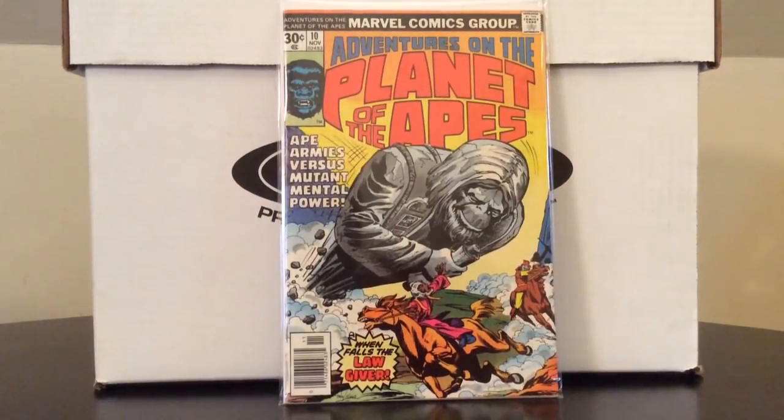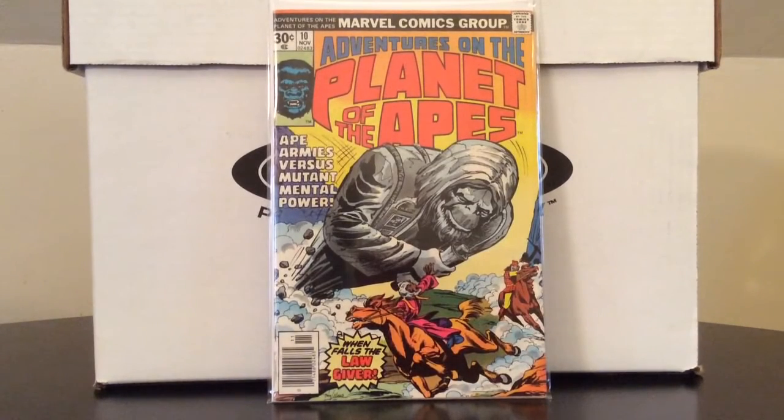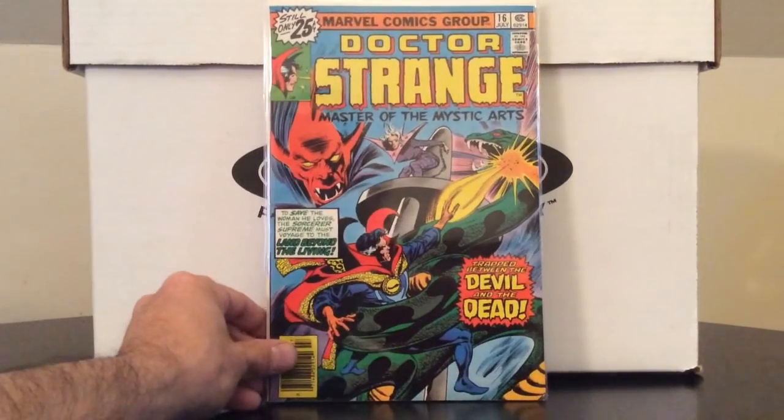Adventures on the Planet of the Apes, number 10. I want to say that I only need like 2 or 3 more issues of this, and I'll have this volume complete, which I'm pretty happy about. Keeping on in the Bronze Age.